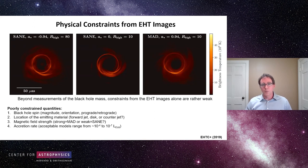So these simulations are doing a remarkably good job at predicting what the morphology of EHT images should look like. The disadvantage is that it's very difficult to derive physical constraints from black hole images. Examples of poorly constrained quantities are things like the black hole spin. We have no constraints on spin other than the direction of the spin on the sky. We don't even know where the emitting material is. It can be in the disk of the black hole, or it could be in the forward or the counter jet. We don't know whether the magnetic fields are necessarily strong or weak just from these images. And even the accretion rate is very poorly constrained using only the total intensity images.